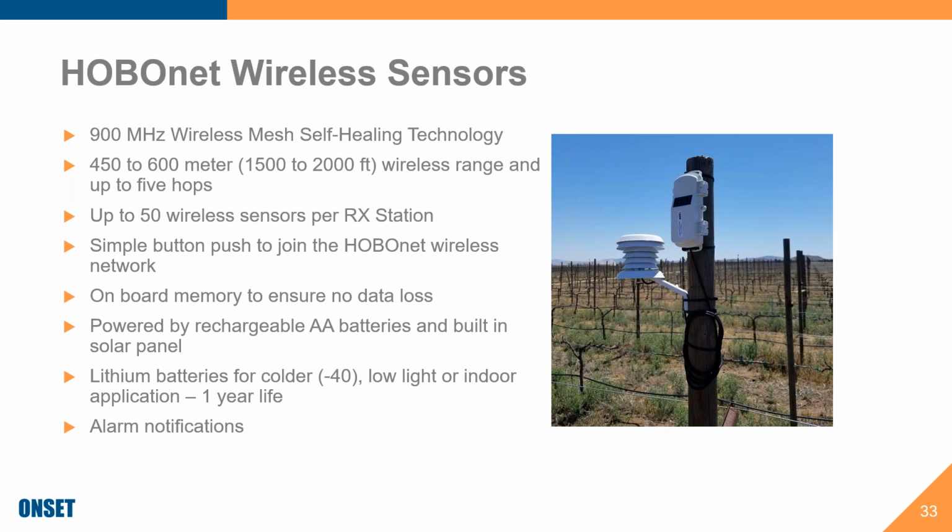There is onboard memory, so if one of these happens to go offline, it goes into a recovery mode where it sends the latest, most current data, as well as fills in the back data going into HOBOlink. They are powered by rechargeable batteries with the built-in solar panel, but if you're using these in low light situations, in colder conditions, like down below -20, they're rated down to -40.